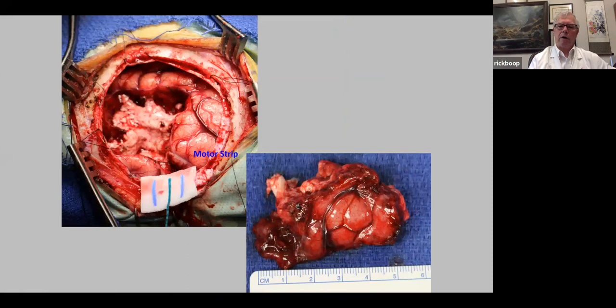So here's our resected specimen, which is tumor. Here's preservation of that hand area, resection of the motor strip down to the Sylvian fissure. Biopsies of that feathery area deep to the tumor came back gliosis with no tumor seen, and histology on this came back consistent with a low-grade oligodendroglioma. So here's his post-resection scan.